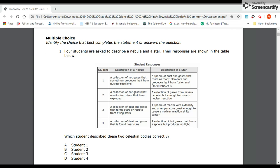Student 2 said, "A nebula is a collection of hot gases that result from stars that have exploded, and stars are a collection of gases from several nebulae hot enough to cause a nuclear reaction."